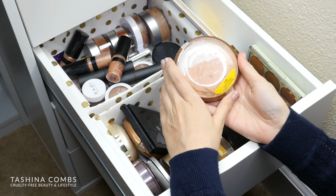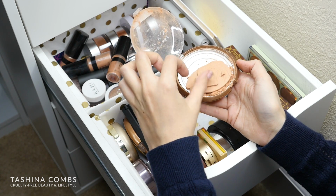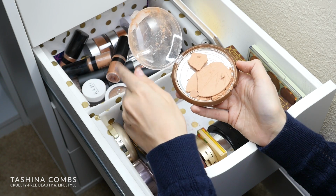From Wet n Wild, this is their Ticket to Brazil Color Icon Bronzer. This one is old. It is super shattered. I'm just going to get rid of this one because I think it is a few years old as well.